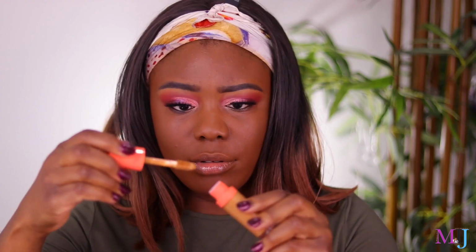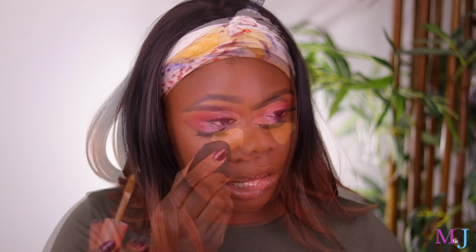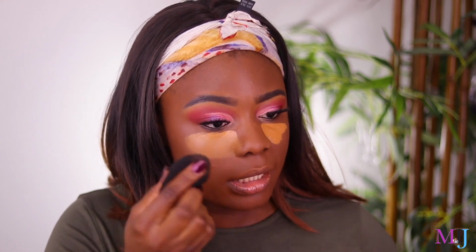This is big. How many mil is this? 10 mil. It's the same as the Tarte Shape Tape. This is girthy. Do you hear that? The doe foot for avocado is thick, so I'm just gonna go ahead and blend this out. I usually apply my concealer and then blend it out last, but I'm not gonna do that here. This shade is very golden, as you can see.